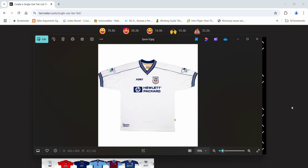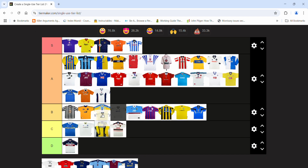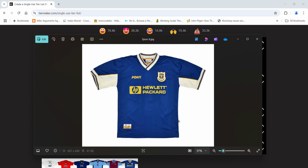I don't think Pony were as strong on this, so Spurs tinkered with theirs. Don't like this stripe. It just messes with the dimensions, and horrible collar. So Spurs, you are getting into top of B tier, I'm afraid, for that effort. But can't win them all, because normally the Spurs home is a banker for A or S tier.